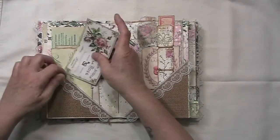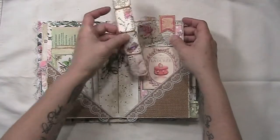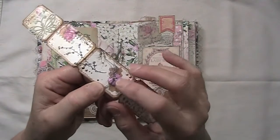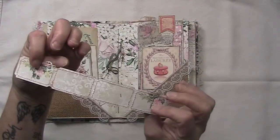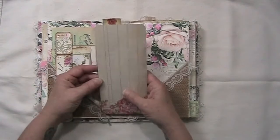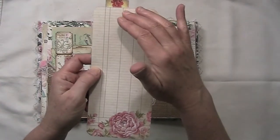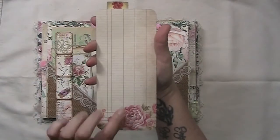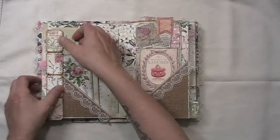And let's see, what else do we have over here? Oh, here we have some really cute tickets. I'm not sure if you can see. Yeah, you can see that. I sewed a little bow button on there. And then there's some writing room on the back. This is a really nice tag, nice and big. This kind of has, I guess, accounting columns on there. But I thought this was really pretty paper, so I gave that to you too, and I decorated the front for you.